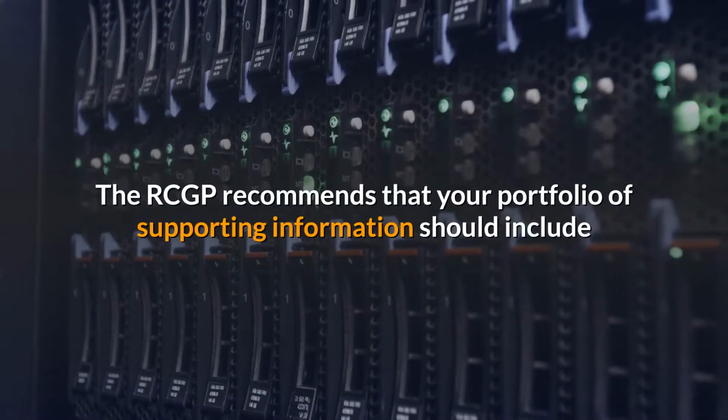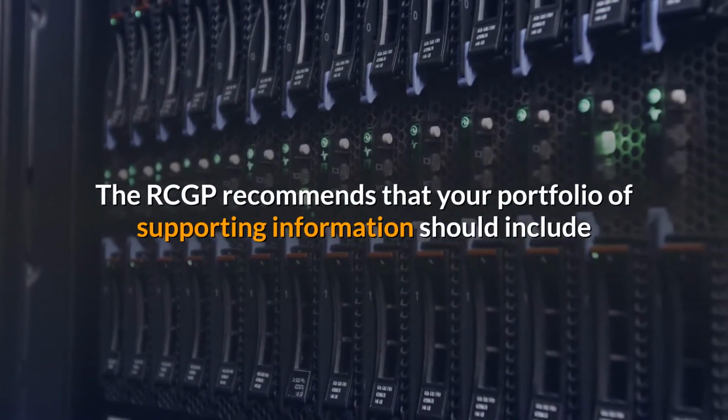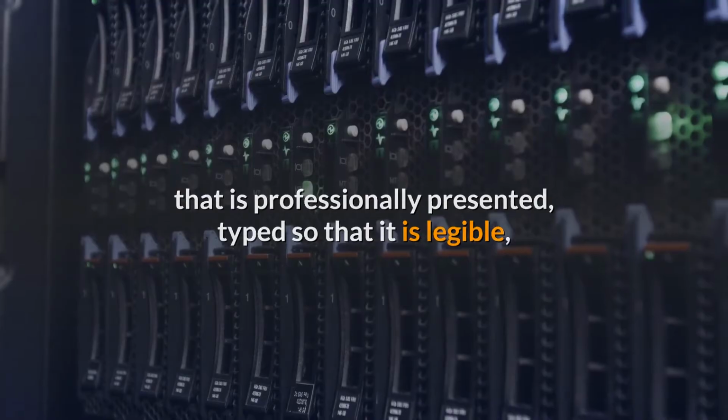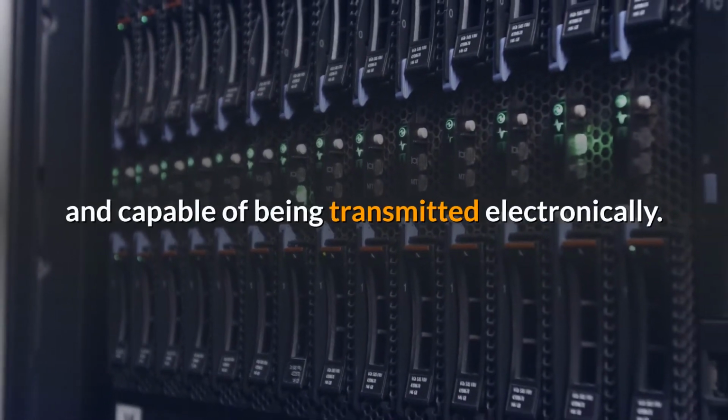The RCGP recommends that your portfolio of supporting information should include all the core elements required by the GMC in a format that is professionally presented, typed so that it is legible, and capable of being transmitted electronically.